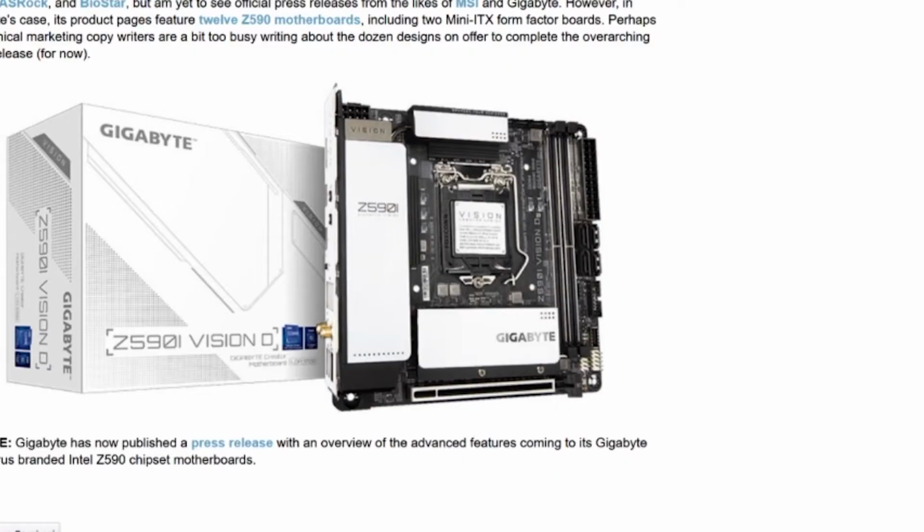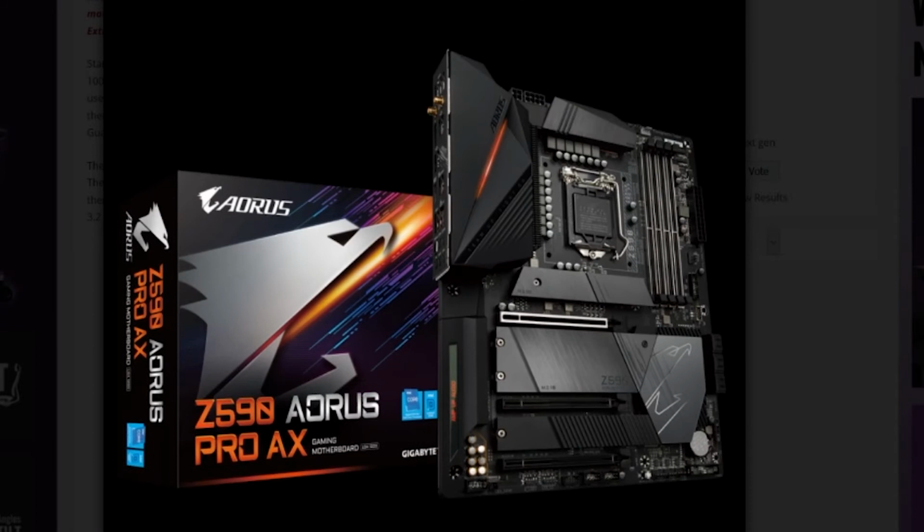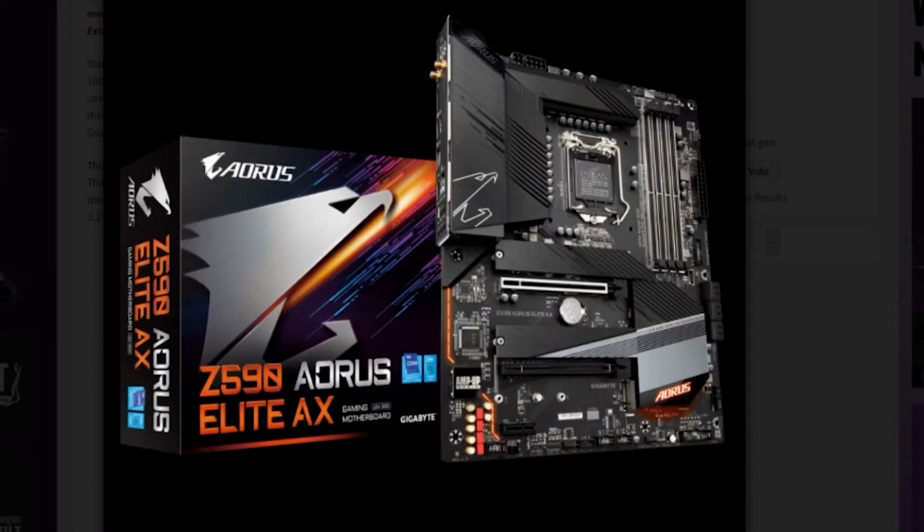Really fantastic. And if you're planning on doing a small enclosure enthusiast build, you might want to take a look at the Gigabyte Z590I Vision D. The Vision D series from Gigabyte usually has been pretty good in the past, especially for workstation environments. So I'm very curious to see how it does in a much smaller package. On the other side of things for Gigabyte, we have the Z590 Aorus Extreme, which just seems like these are all the things we want, and they just said yes.